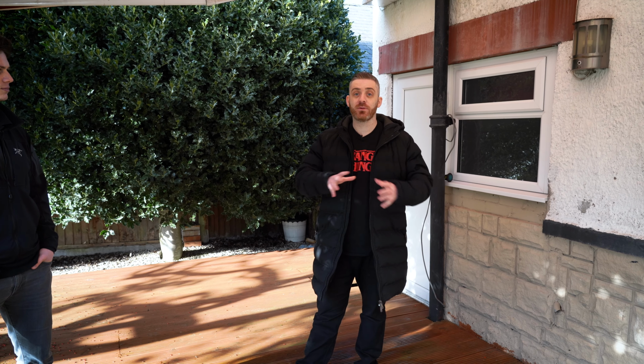And in this area, people are crying out for bigger properties because people like to live in this particular area of the town, but then there's not enough properties on the market that meet the demand for the size of families that people have got. So that's really what this property is going to do.